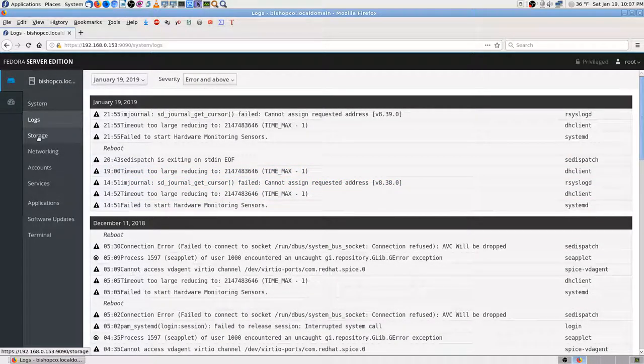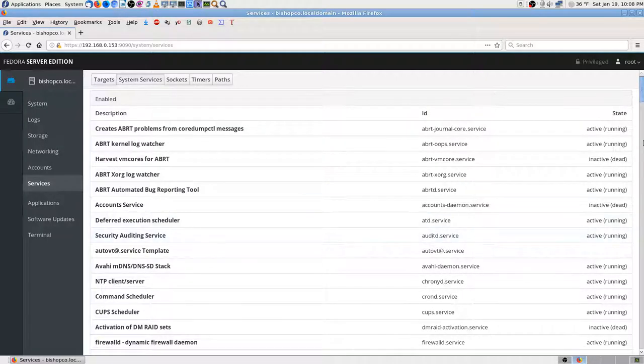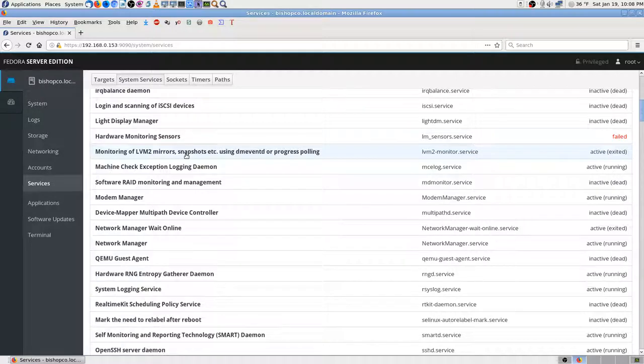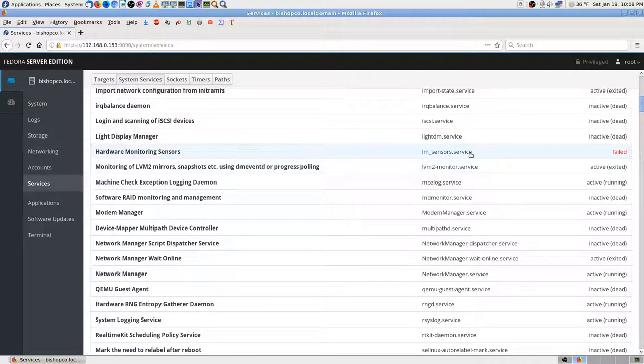And let's see. Storage, networking, accounts, services, applications. Let's look at the services. And I looked through the services earlier today, and I didn't see much in trouble, which was good. There's something that failed. Let's see. Snapshots. Oh, hardware sensors.